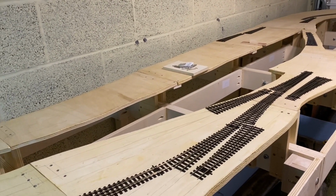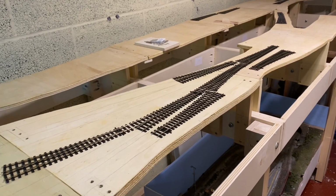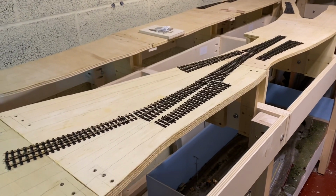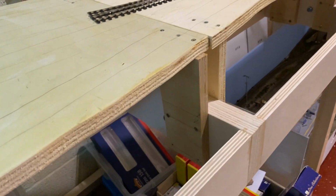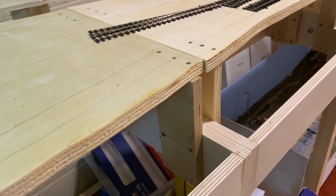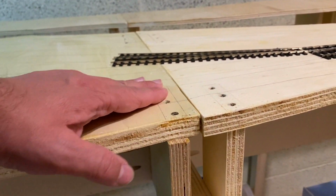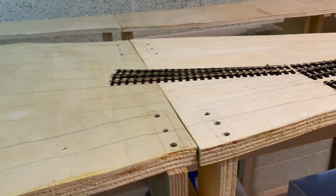So I'm going to talk a little bit about how I've done this in a small section, but the principle applies throughout. There are generally 18mm plywood risers that have been screwed straight into the framework, and then the track bed is laid on top. I was very careful to make sure that the surfaces were very level.